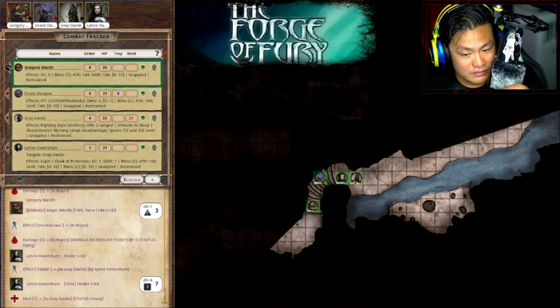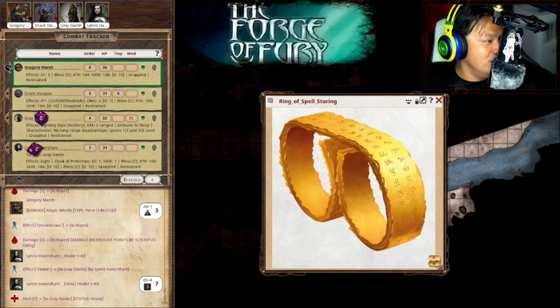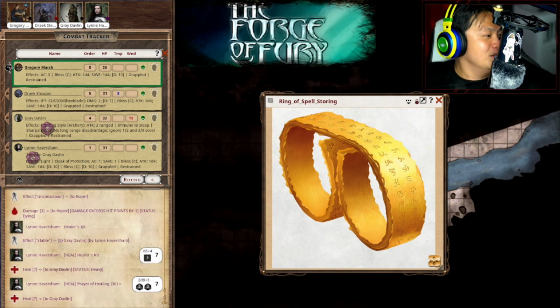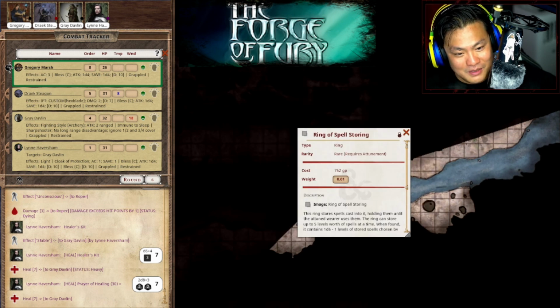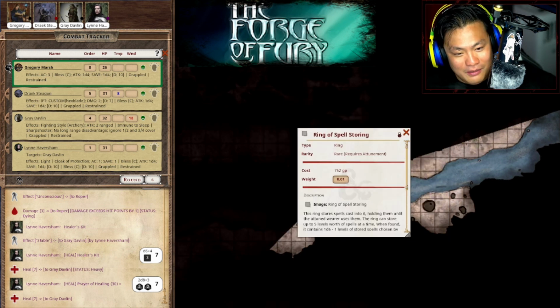Oh, I'm gonna take that ring and I'm gonna identify it. You identify the ring, and you realize this is a very valuable ring. This is called a ring of spell storing. Ooh. It's even got its own picture. That's how valuable it is. They actually provide a picture of it because it's so valuable.